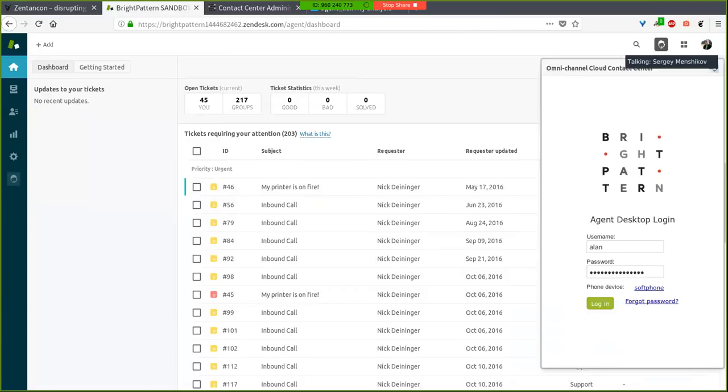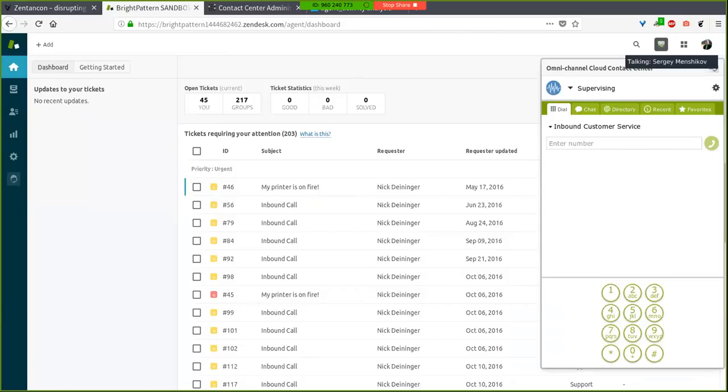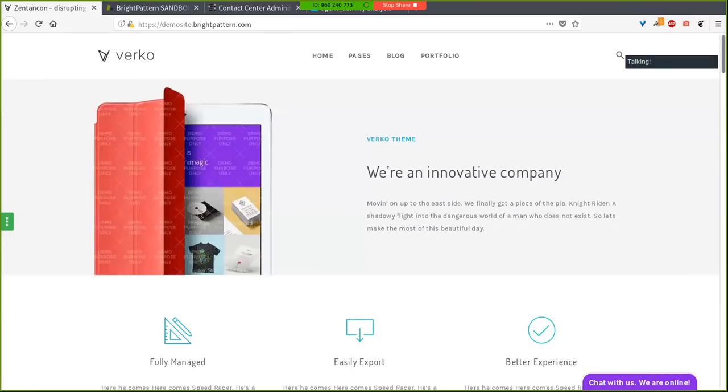Bright Pattern Contact Center has a built-in UI in Zendesk, and we also have a built-in soft phone for phone conversations. So the UI has both a telephone and text messaging interface, and let me switch to ready. This is the agent interface, and I'll go ahead and contact the organization by chat. So this is an example customer website with a little chat widget.